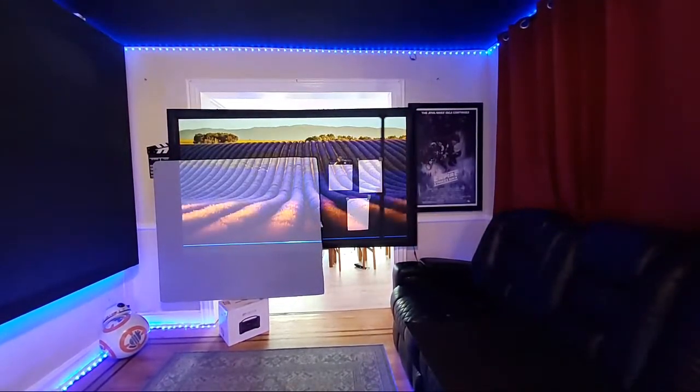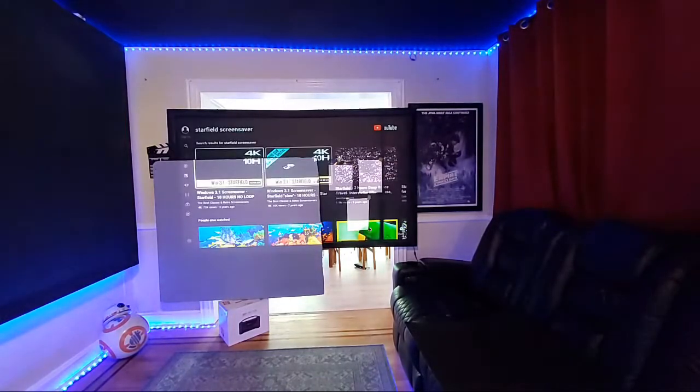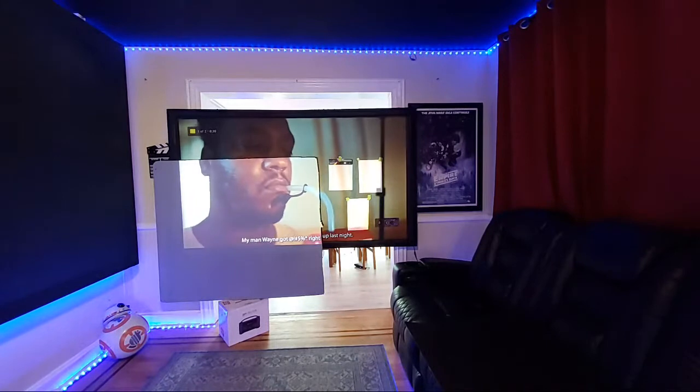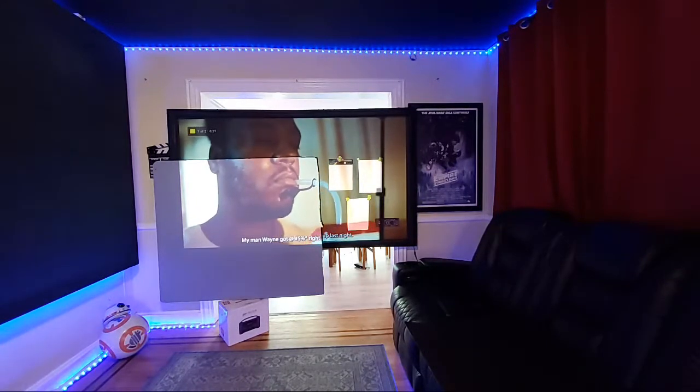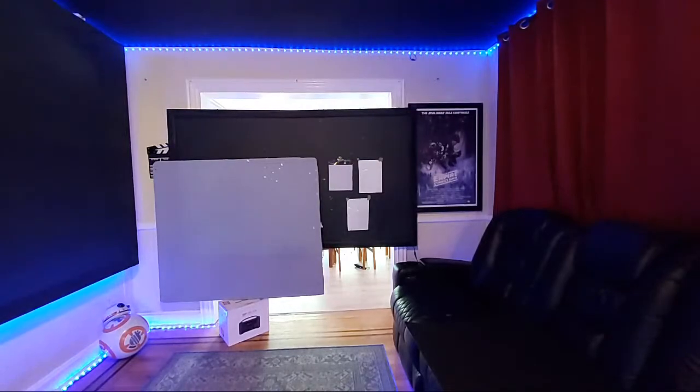Starfield screensaver, getting that from YouTube. Need to be concentrated on this. It's moving all the way up and around. See what time we got here. See, now on here, that's gonna look good. That's gonna look fantastic there. On this surface right here, that's gonna look great.